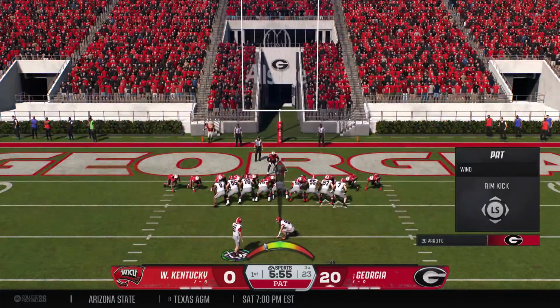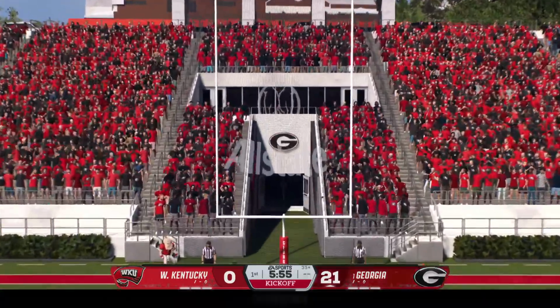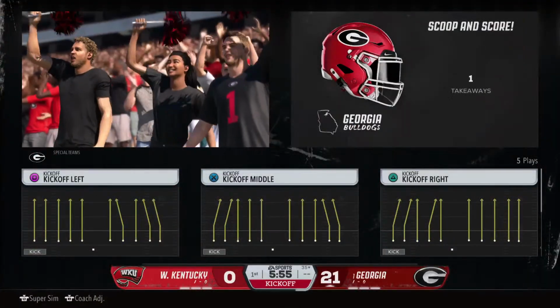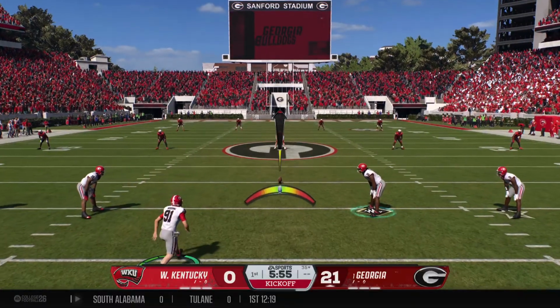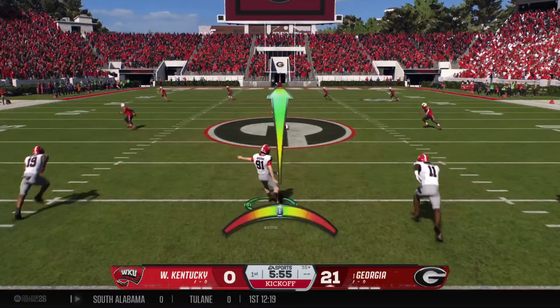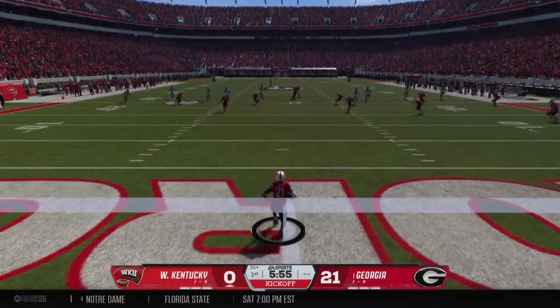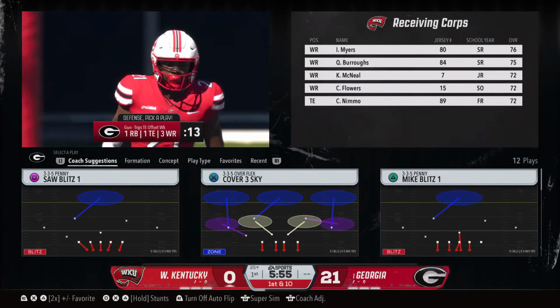They'll try to add another to their lead. And with the extra point, they're up 21-0. The scoop and score. What a lift it can give to the defense. Not content to get the ball. They wanted to do something with it, and they did. And he'll just take a knee, and this drive will start at the 25.